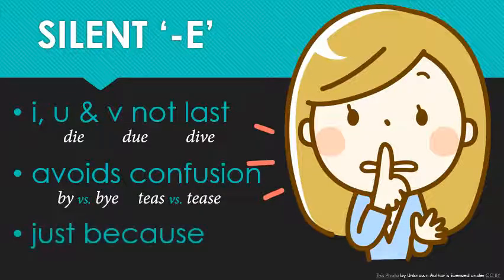Finally, there's the just because pile. Like I said before, words in this group probably have some sort of logical explanation for why they need the E, but it's buried so far back in history that it's just easier to memorize them and move on with your life. Fortunately, they're very common words, so that shouldn't be a problem. For example, wear, are, and shoe.